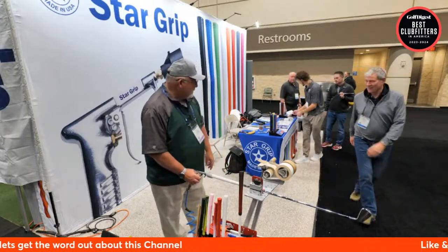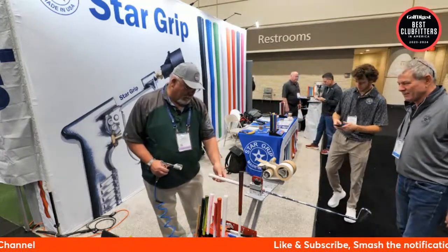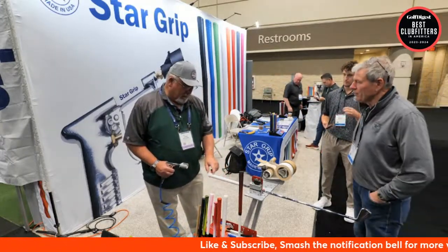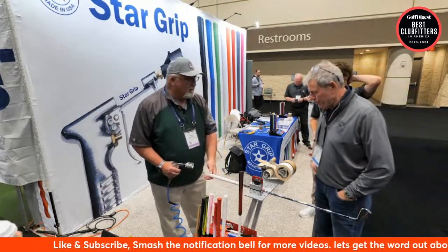Here we go. We're gonna do this. I do like this new grip. So let's talk a little bit before we get started. This STX, I like that. Is this any special kind of pattern, or is it just?